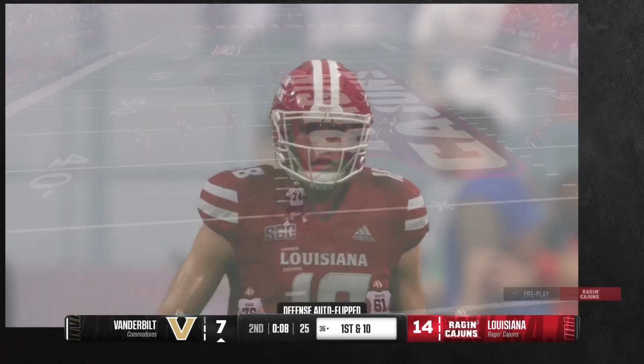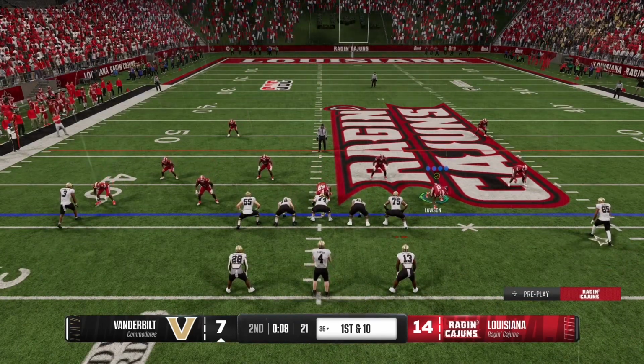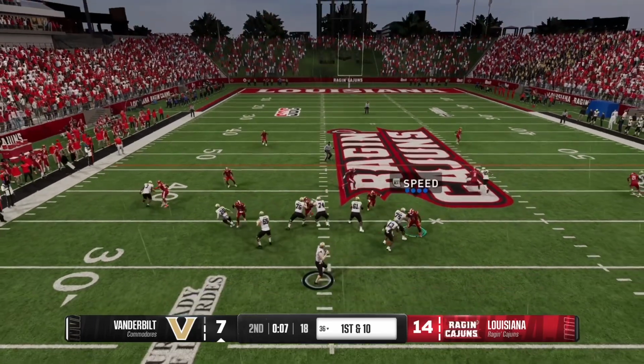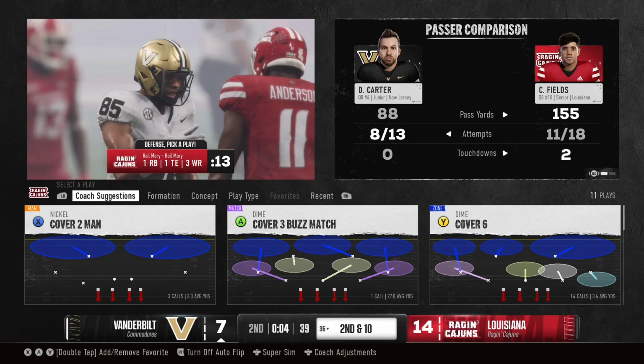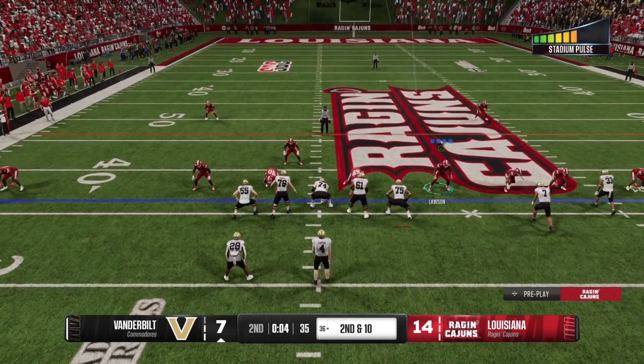Well, obviously it's raining here in this game, and the ball's slippery. I don't know if that slipped out of the QB's hands a little bit, but it certainly wasn't an accurate throw, and as a result, it ends up in an interception. It is incomplete, and now there are 4 seconds remaining. One more play before the teams head to the locker rooms.